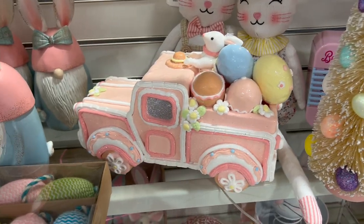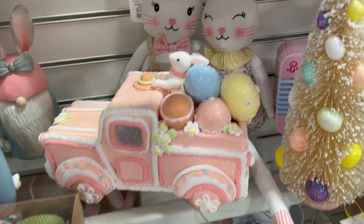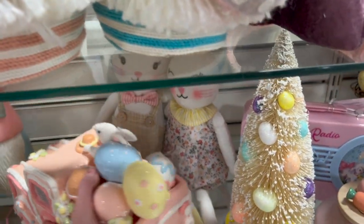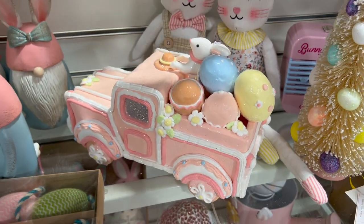And to go along with the collection of the little houses and stuff, they've got this truck that lights up, and it's got little eggs and a bunny in the back of it. This does not have a price on it. Let me see. And this is going to be $29.99.